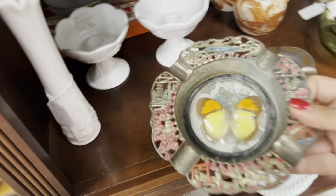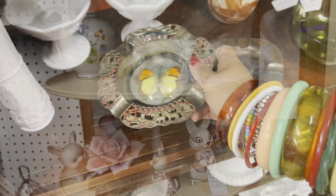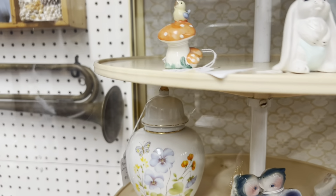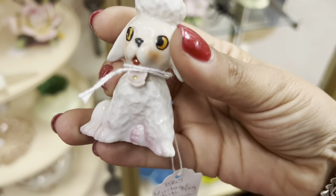This is such a cool ashtray. Love that it's got that butterfly in it. $22, no discount though. Well, I see a couple things going on here. Normally, I feel like this case is locked. Oh, the little bird on the mushroom is $20. This poodle is only $4. So we will go ahead and grab that.